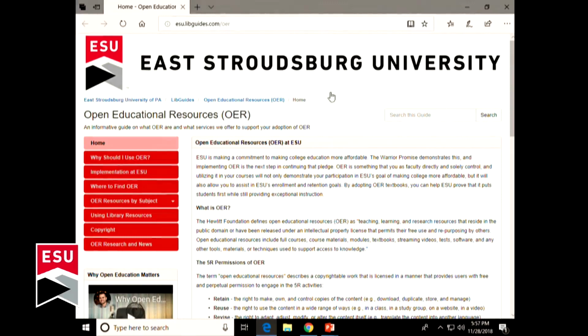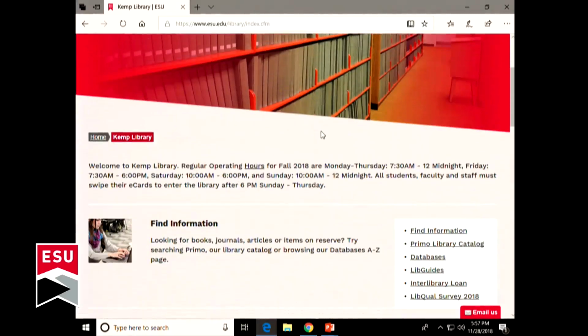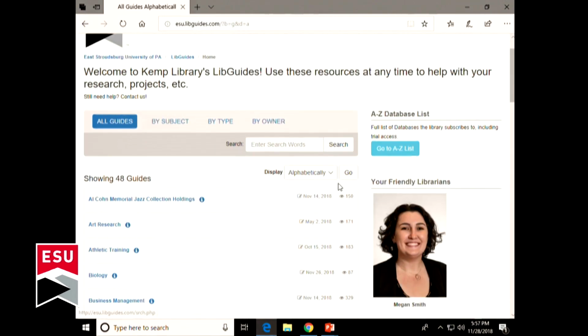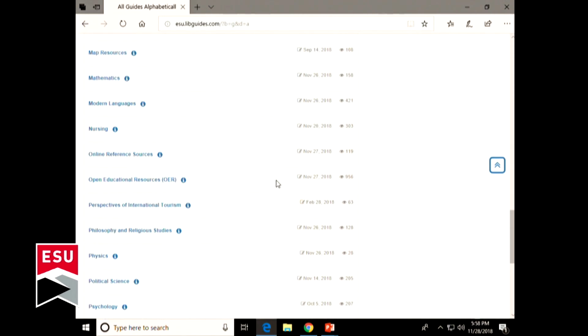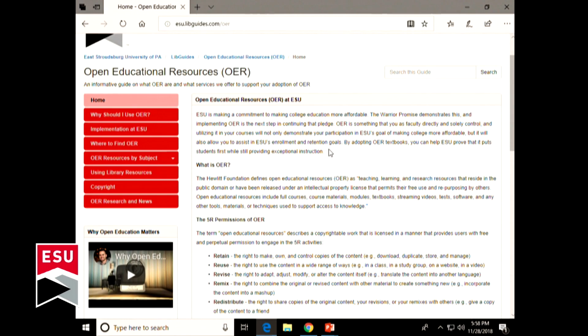So I can show you quickly how to get to this LibGuide from the library website. And they literally just switched over our website to the new design like today. So it's a little weird looking if you've been on it before, but everything is still here. It's just slightly more redesigned. So if you go here to LibGuides, everything is in alphabetical order. Here's Open Educational Resources. So you can find it here.